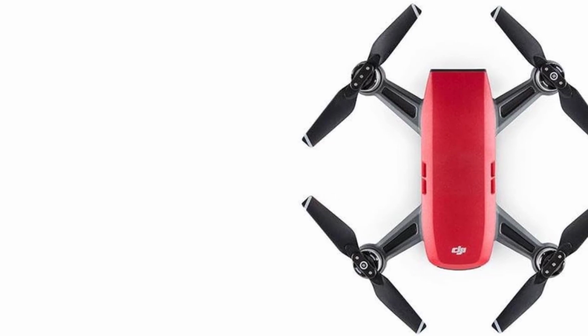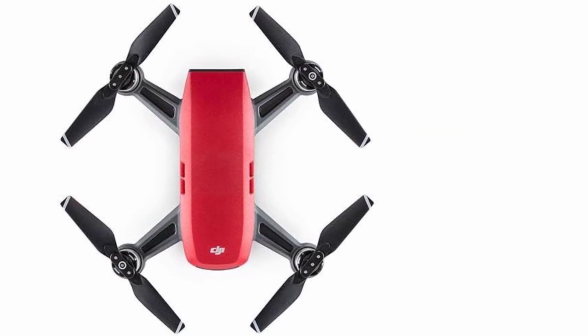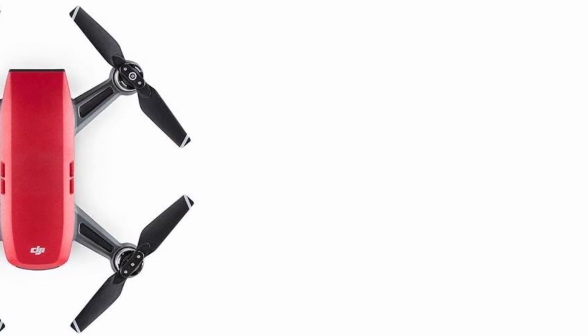There is much more to the Spark than just taking selfies, but if you want the ultimate selfie drone and don't need the added expense of paying for 4K video, then this is probably the best of the bunch.